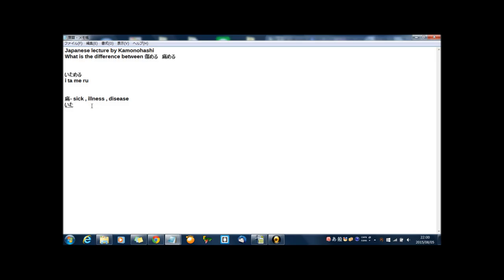And next, the second kanji. This kanji has a meaning of scar or scratch, and damage. As my interpretation, this kanji reads itameru, yamai is the on reading. This kanji has the meaning of sick or illness or disease, and this meaning is about our body.